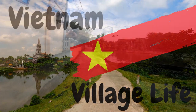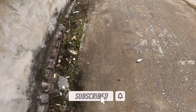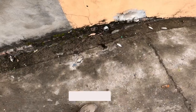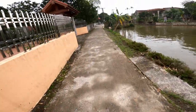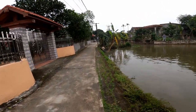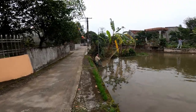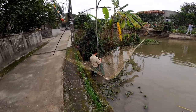Whoa! Oh, big catch. There you go. Got a couple of little fish here. There's loads of fish all over the place. What's going on? This is what I've been looking for.